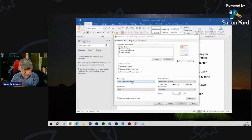It's that critical. So all of these parameters are saved as a configuration file and is then installed in your driver. So that when you look up, in this case, Photo Paper Pro Platinum, all of those settings are automatically applied when you choose to print on that paper. That's what happens when you pick a paper choice. Nothing to do with an ICC profile at this point, unless you set your color mode as ICM.